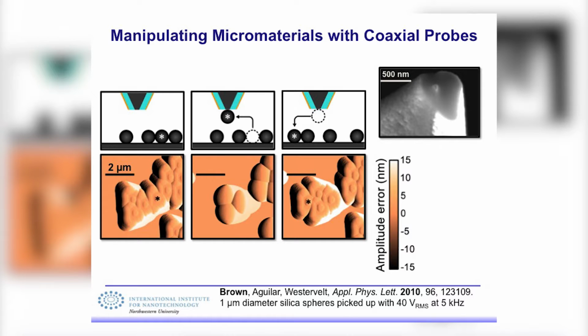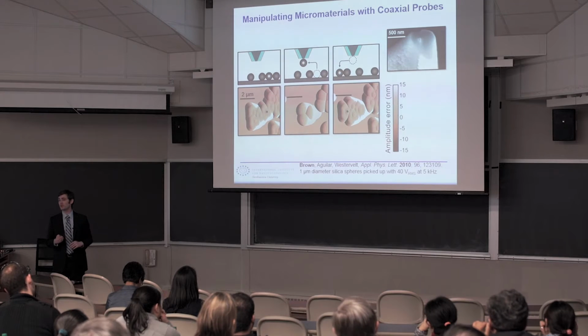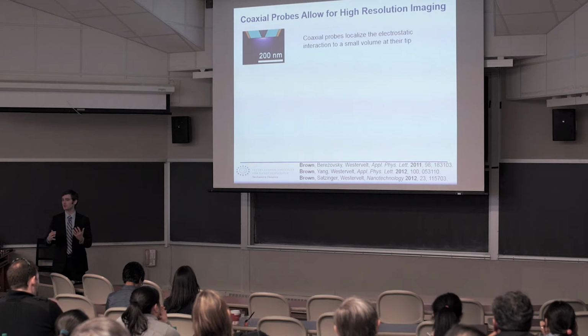However, if we try to scale this down, as I said we would need to, what we find is that as we go to nanoscale particles, we can no longer let them go. This sticky finger problem rears its ugly head. However, thinking about these kinds of probes is not wasted. The fact that we create these highly concentrated electric fields ends up being very useful for imaging. In particular, we have a very highly localized field right at the tip of this probe, and we thought about a couple of different ways this could be useful for imaging surfaces.